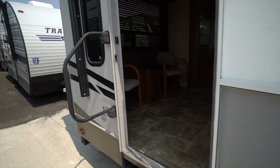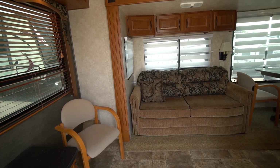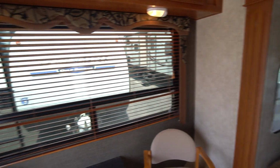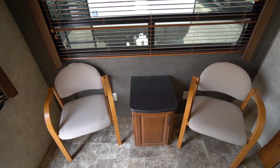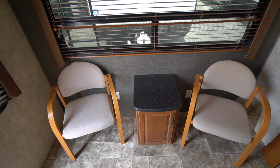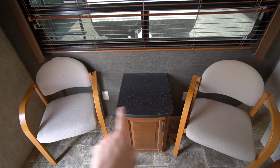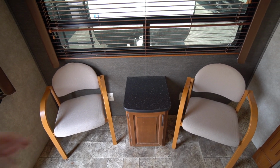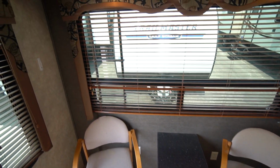Stepping into the unit itself, this is where we'll show off the floor plan. This is a 29-foot floor plan, so you've got lots of room. Starting in the rear here, you've got these nice seats right in the back corner. Easy if you just want to get out of the side. You can come in right from the door, sit down, put a drink down there. There's plenty of outlets you'll notice throughout this unit. 110 volt receptacle outlets, so you've got lots of options for charging extra devices.